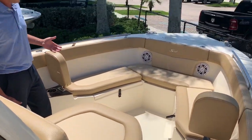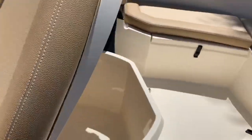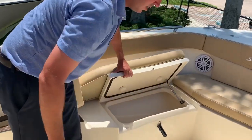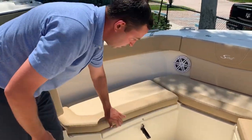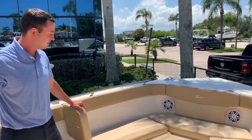Tons of seating up front also. In addition to that, nice big storage area. Storage under here as well. Backrest and cushions are all removable if you do want to take them off and do some more hardcore fishing.